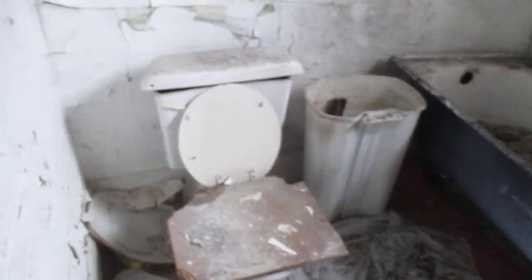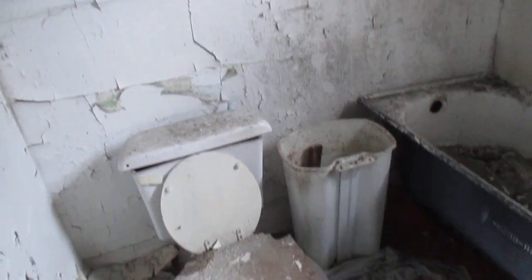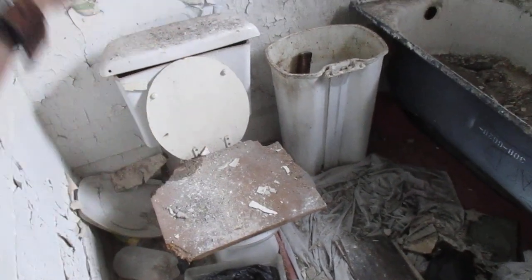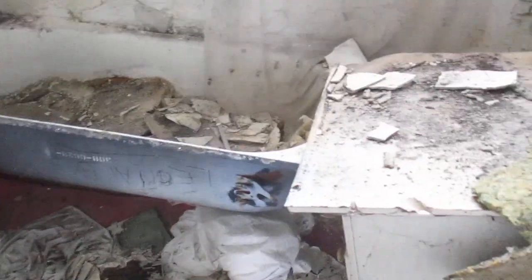Bathroom. So I went in the unit next door too, and it shares a stack. This is a row house or brownstone or whatever you want to call it. And the stack is right behind this wall, behind the toilet, and it's busted in half. It's the original cast iron. I believe this building was built around 1910.